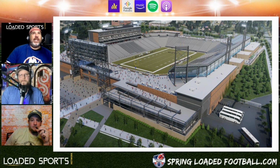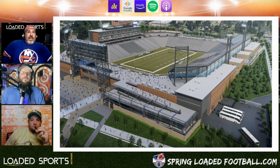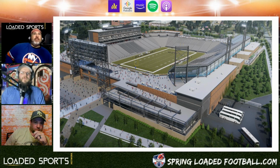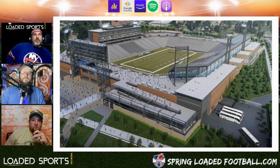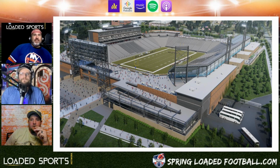Yep. Where the little, what would you call that, concourse area? I don't know what you call that little spot, but right there underneath where the scoreboard is and all that, I think. Yeah, they walk in. So the teams come in through there. So if you want to see the teams come in pregame, you have to be down there. And then you would have to walk all the way around the stadium to get in the easy way. Right.